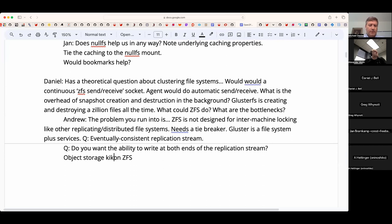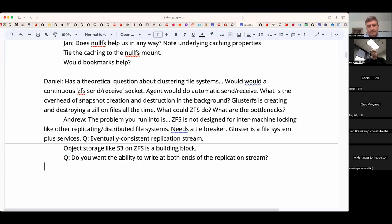So, Daniel, do you want to write to both sides of that, or is it just one way all the time, but pretty transparent? I mean, I can simulate this really easily with rolling scripts because I can simply lock one side with read only, and then if the other one asserts that it wants to write, you just flip the direction.